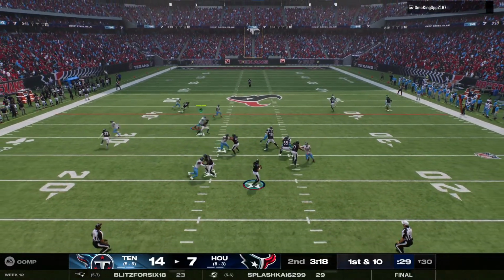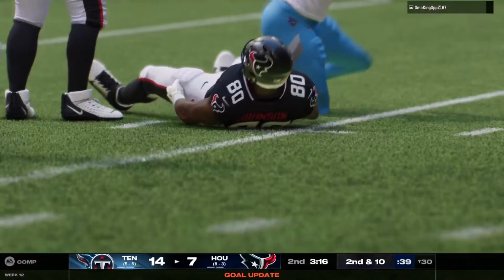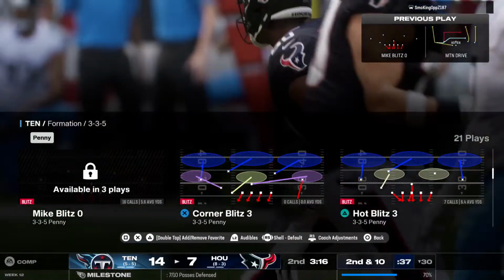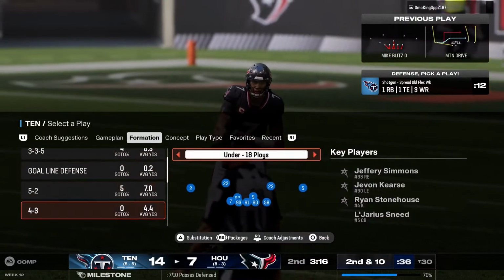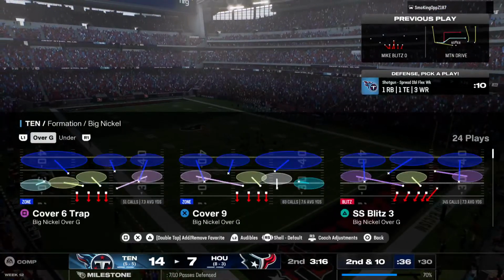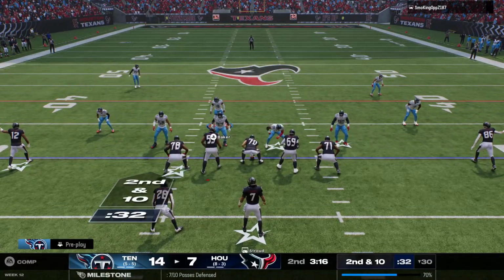Looking to throw here and shake off that previous INT. Defender arrives right as the ball does, and the hit knocks it free. Incomplete. As a defense, you got to see the pass. You got to time up your hit, and you got to jar that ball loose. Not a lot of offensive players are hanging on to that one through a well-placed hit.